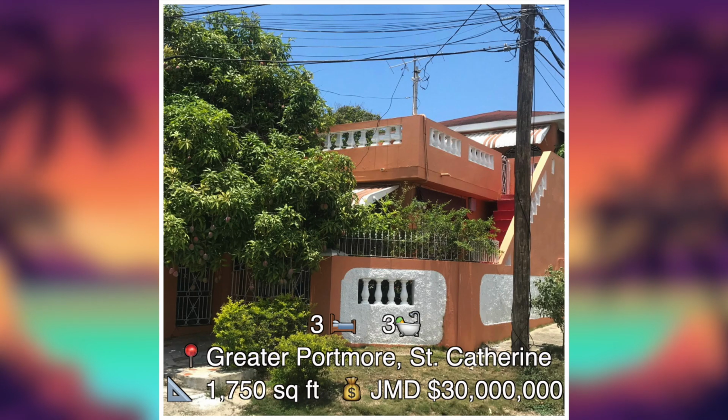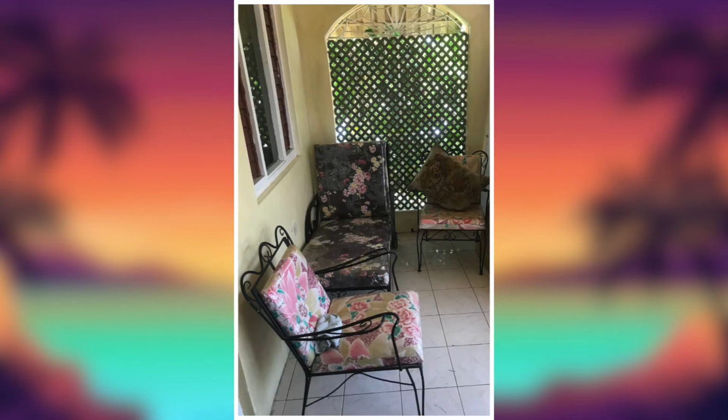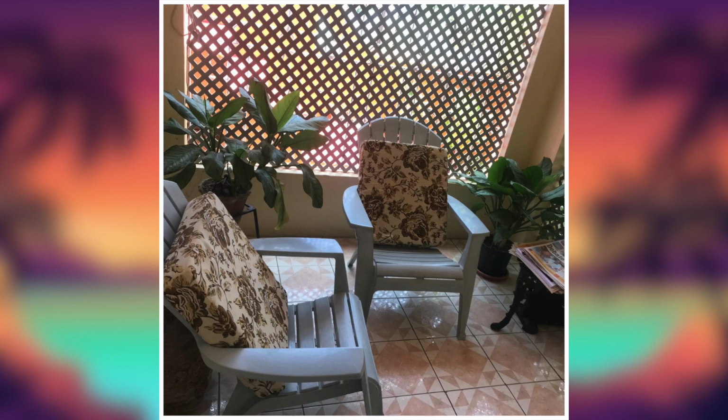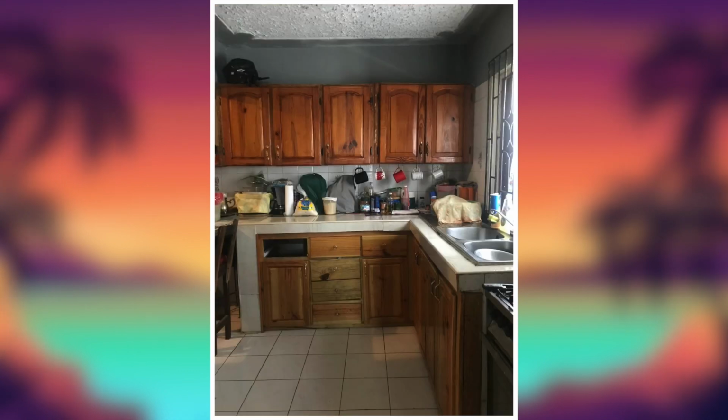House number 5. This 3-bedroom, 3-bathroom house is found in 6 West in Greater Portmore, St. Catherine. The size of this house is 1,750 square feet and it's on the market for 30 million Jamaican dollars. Let's take a closer look. Here we have the veranda. We then move on to the living and dining area. Next is the kitchen.